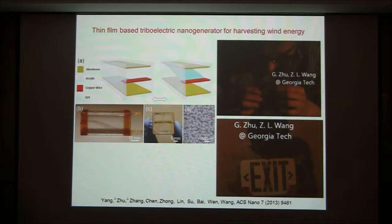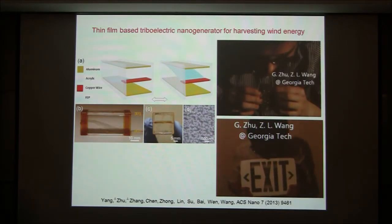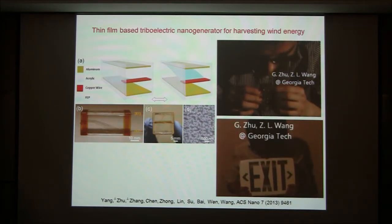You can introduce different surface nanostructures here to enhance the performance. As you see here, this is the blow through the whistle here. You can see the light flash like that, and you can blow through this one, an exit sign here. So this is a tiny, small-hole wind generator. It's completely different from the traditional wind generator.